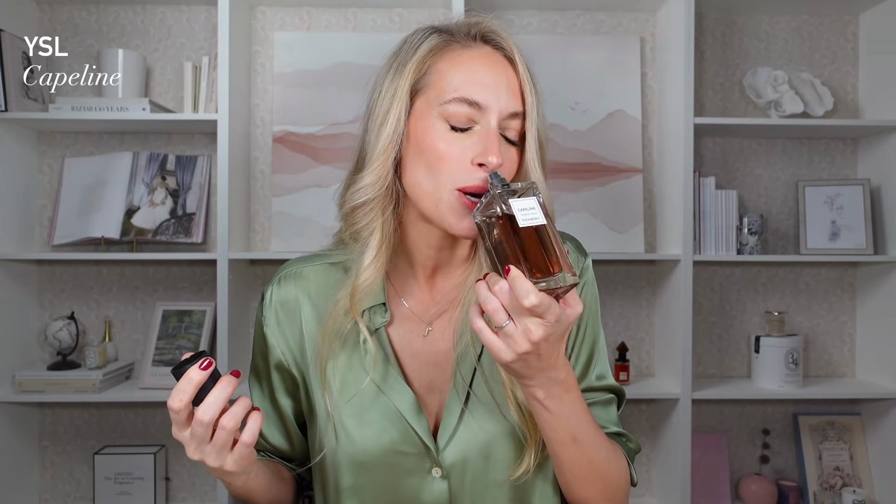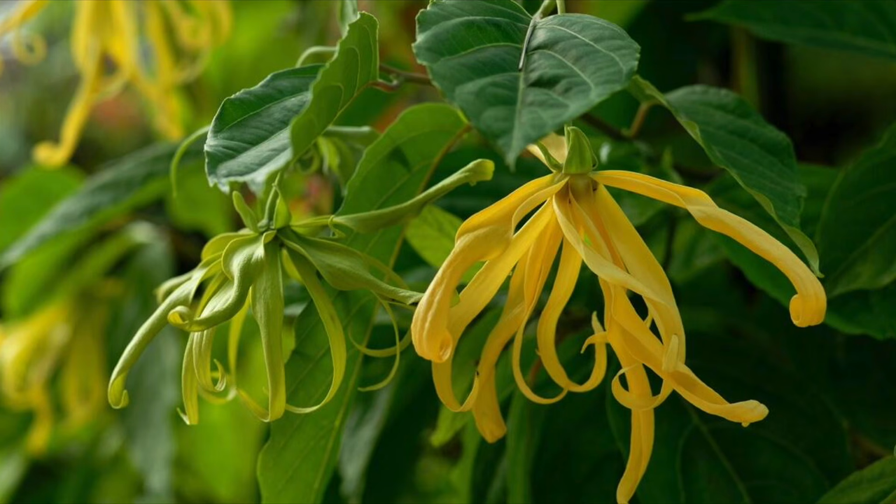I wish this came in a shower oil, in a bath oil, in a body product, a pillow mist, everything. It smells amazing. I want my whole body, hair, skin, everything to smell like this perfume. It is a beautiful combo of ylang ylang and lily.